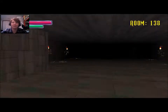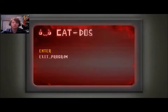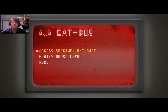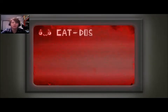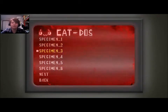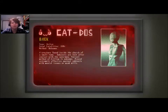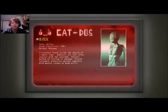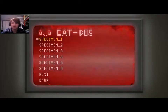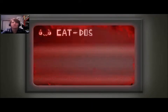I'm actually worried about a lot of things. Oh my goodness, I'm back here. Can I use the key card? Can I look at specimen 6 now? No. Okay. Specimen 5. Creature found. Killing is unknown. I don't understand. What the hell? Next! Oh, I didn't even see that. Well, that's a nope.